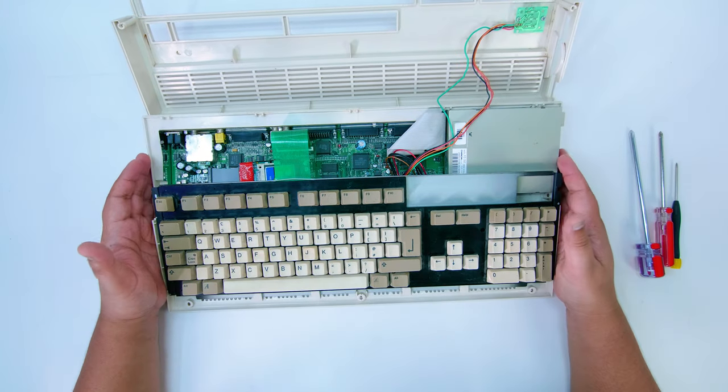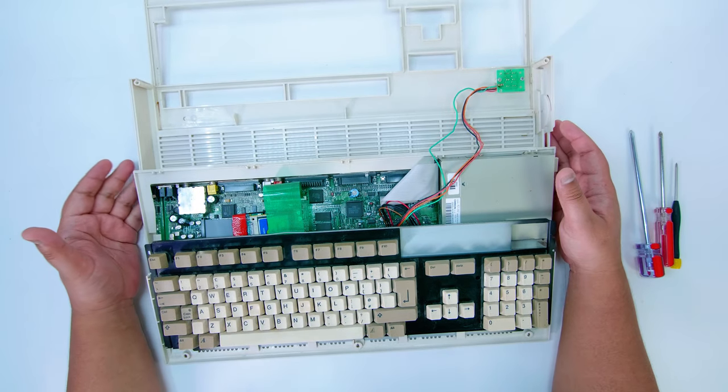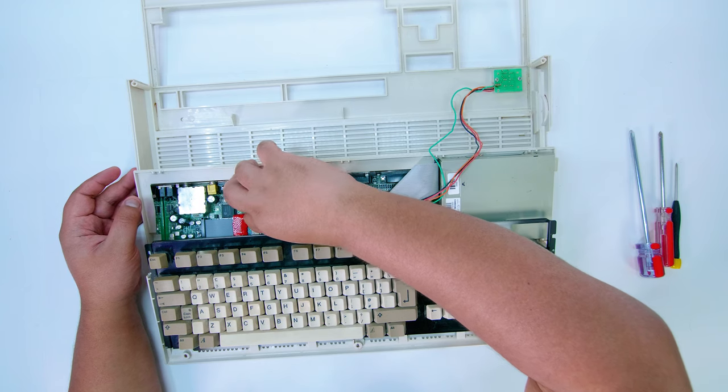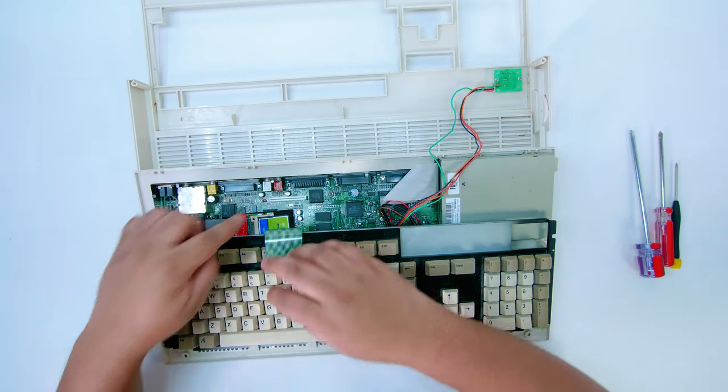So what I'm gonna do is, I'm just gonna take this apart and we're gonna transplant it. And we'll do a side-by-side probably before we transplant it, just to show the differences with it. So the first thing I want to do is I'm going to take out the keyboard. It's just got a little plastic connector.